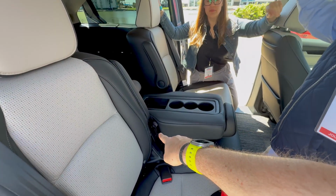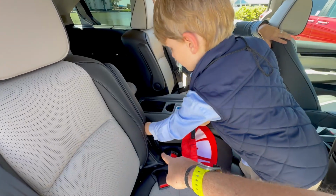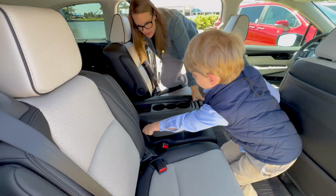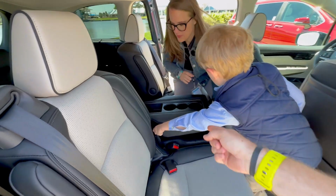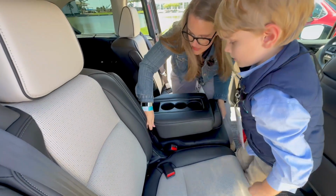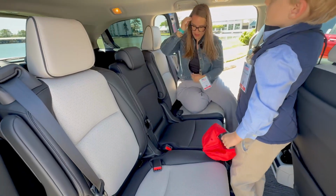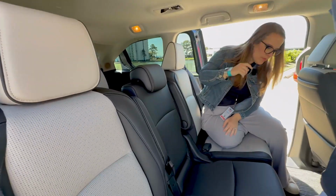Can you see that strap right there? Yeah. Can you pull that and Mommy will lift the seat back up? Can you lift the seat back up? No, this, yeah, the seat back. Let me see. Yeah, Mommy will help you there. So you do have seating here that you can absolutely work with.